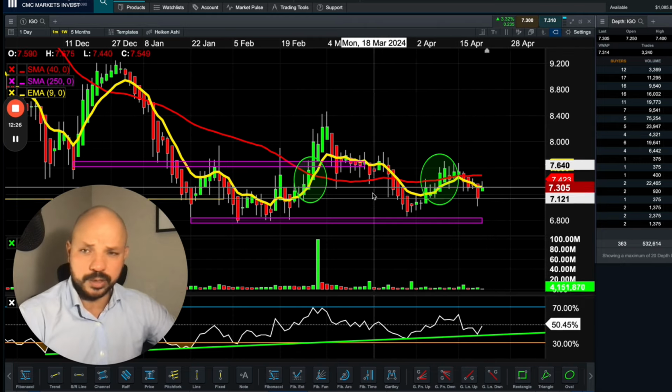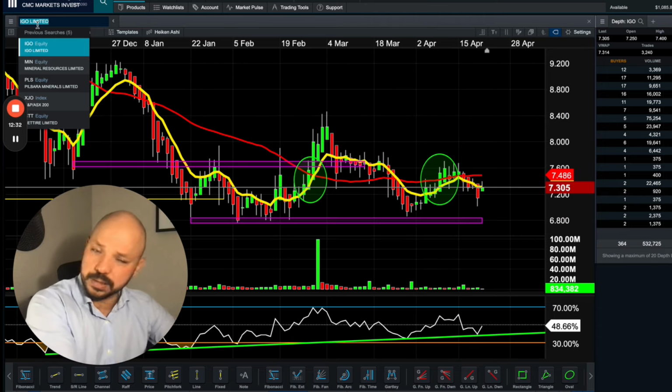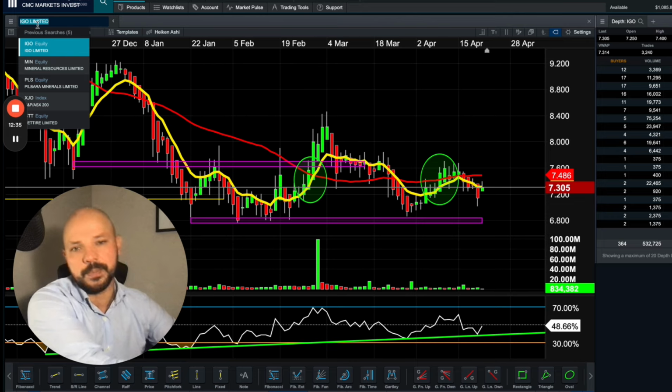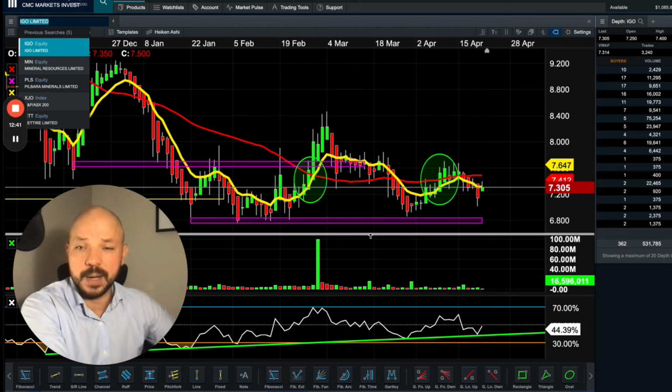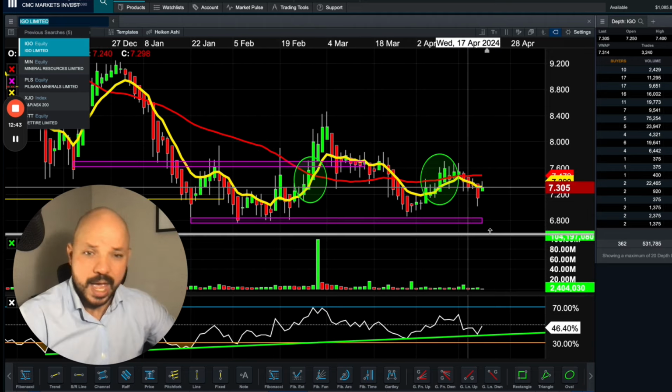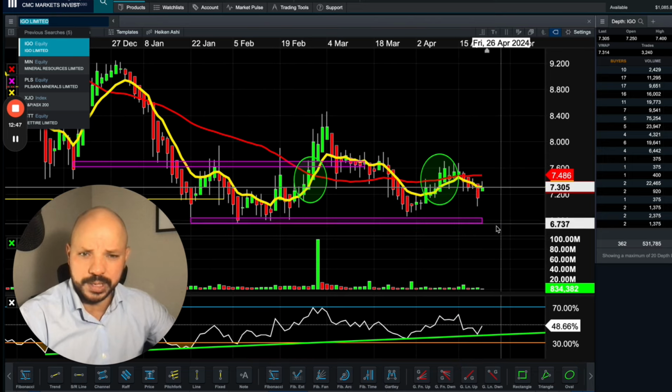So this is an entry opportunity at the moment, in our opinion. We don't see a lot of upside at the moment. It could take a while, it could take months to reach a target. But anyone who wants to have exposure, you could be looking at buying that. Obviously, the stop loss has to be set under this sort of hypothetical support level.